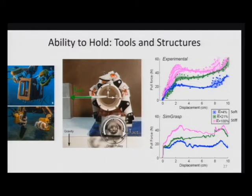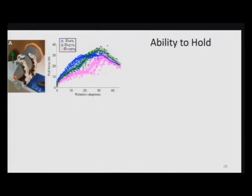And this makes sense because you're back driving this single finger here. And once again, you can emulate the same results using SimGrasp. So far, all I've told you is that you want a stiffer transmission, right? You can acquire objects more precisely, and you can hold on to these structures and tools better. Well, let's look at a couple counterexamples.